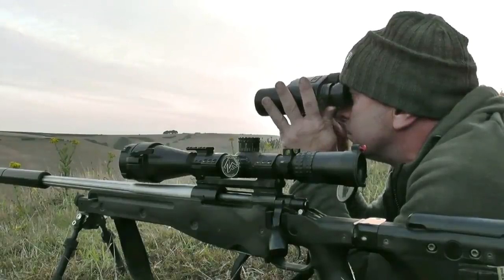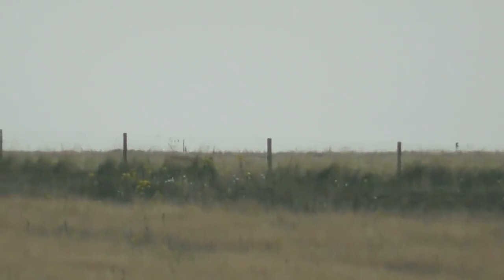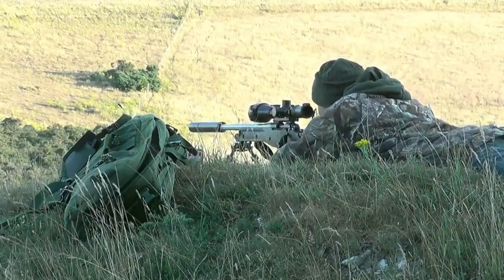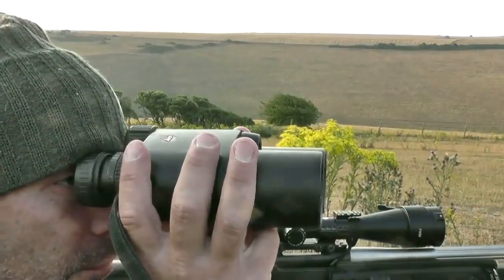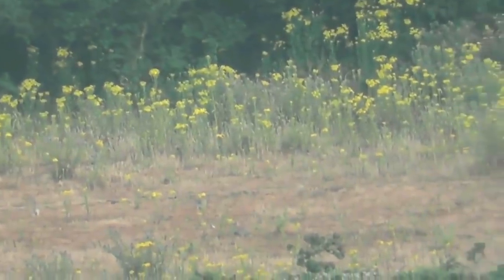It's not long before we spot our first fox, but this one is too close to the brow of the hill for a safe shot. We watch as the fox makes its way across the field and down the hill while Mark gets ready for a shot. Unfortunately, this fox isn't hanging around and quickly disappears into cover.